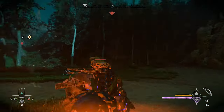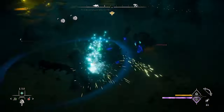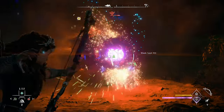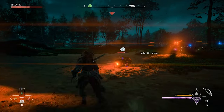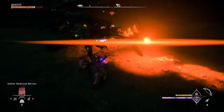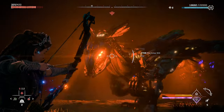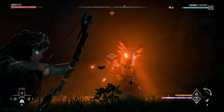Not smart. Why can I not get a crit on him? There we go. I was gonna say we're probably gonna take a hit. I want that tail. Come on, show the tail, show the tail.